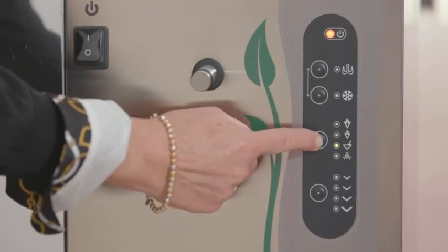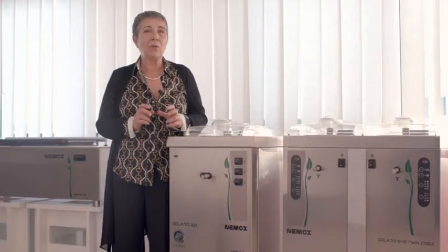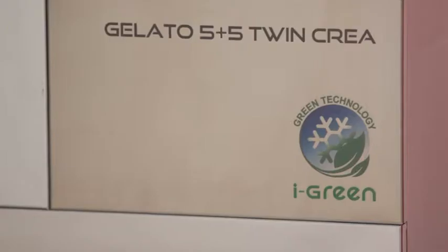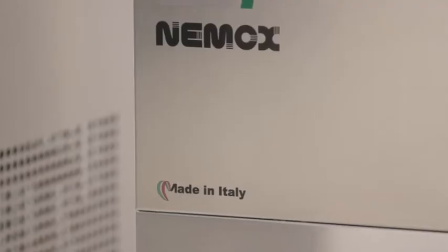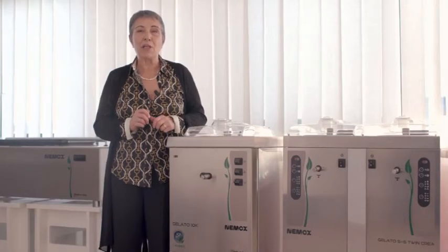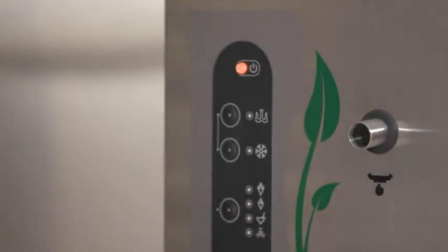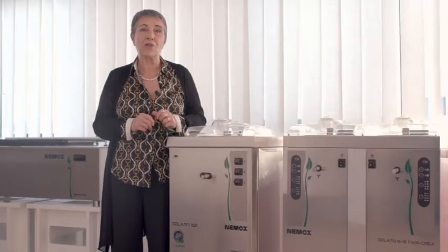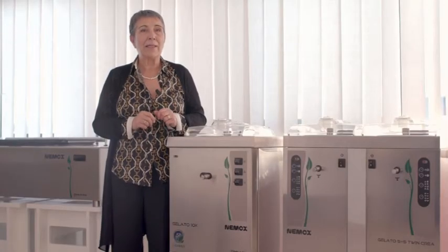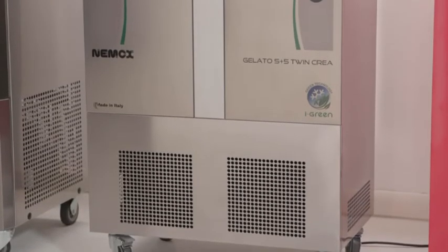In a 15-minute cycle, the Gelato 5K Crea produces around 1.2 kilos, equal to 70 portions an hour. In the case of the Gelato 6K Crea, as much as 1.7 kilos can be made, equal to around 100 portions per hour. In a 15-minute cycle, the Gelato 5 plus 5 Crea produces around 2.5 kilos, equal to around 140 portions an hour.